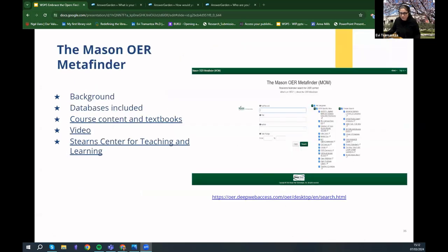The next repository is the Mason OER MetaFinder. This comes out of George Mason University, a leader in the creation, curation, and use of OERs. It searches simultaneously 22 different open educational databases. A real-time federated search includes HathiTrust, DPLA, Internet Archive, New York Public Library, Digital Collections, and more.